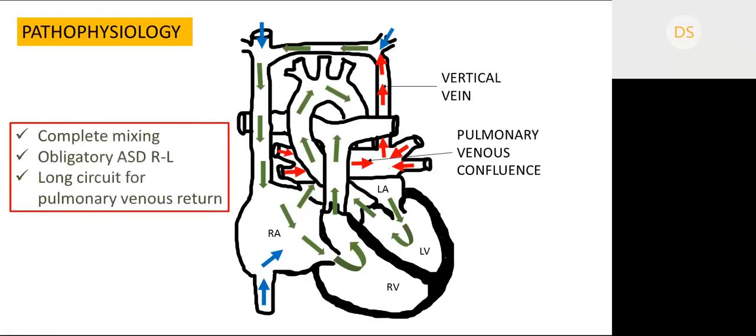So let us see what are the peculiarities of TAPVC. One is that there is complete mixing in the right atrium. Second is that you have an obligatory shunt across the ASD, which is right to left. There are very few heart diseases where you have an ASD right to left. TAPVC is one such important disease. And third is you have a long circuit for pulmonary venous return. This long circuit is important because in that circuit, it can have obstruction.